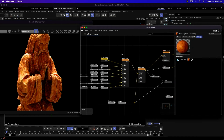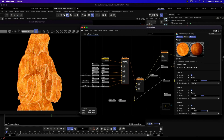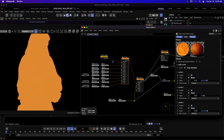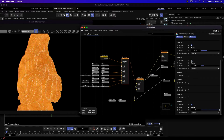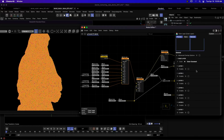It all starts with these two color layers. I'm going to solo this color layer, so now we're looking at just the diffuse color that is underneath our model here. This color layer is layering up 7 different layers. We'll start with just a base color, which is the overall color of our object. Then I'll turn on our color layer and turn off all of our other layers, and I'll bring them on as we need them. Okay, so that's our base layer.